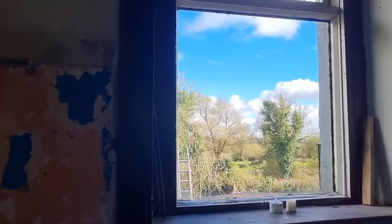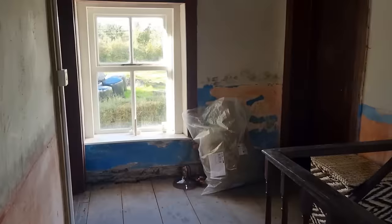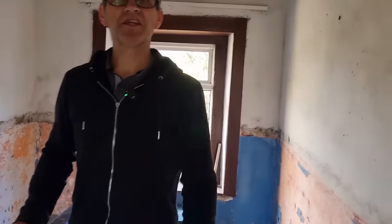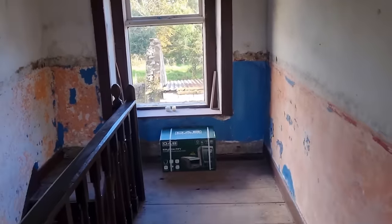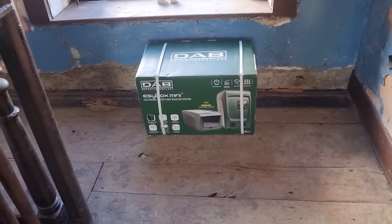Look at that beautiful blue sky. So we've cleared off the landing, so that's lovely. There's a wall there that's waiting for windows to be insulated, I don't know what you call it. Stuffed, yeah. We've got one of these waiting here. This has been here ages actually, hasn't it? A long time.